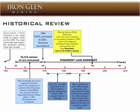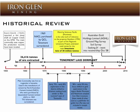Of importance is the work by Solomon Pacific on the property, when in 1994 a report was made that there was an estimated total tonnes for the main limestone lens on the property of 30 million tonnes. In 2007, the tenement was taken up by Australian Gold Holdings Limited, who carried out a ground magnetic survey and a soil survey. They were seeking a joint venture at the time, but went into receivership in October 2008. Glen Holdings Limited picked up the tenement in 2010.